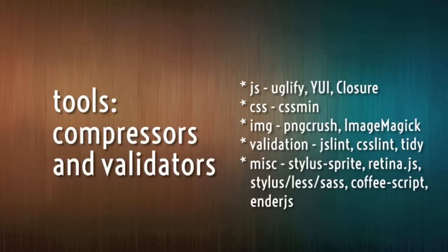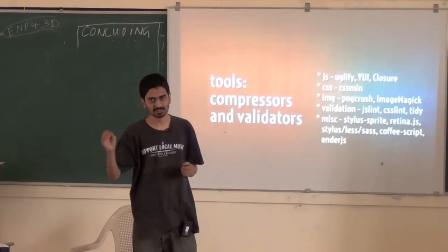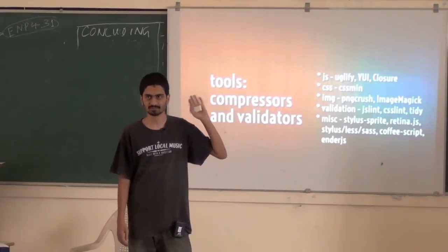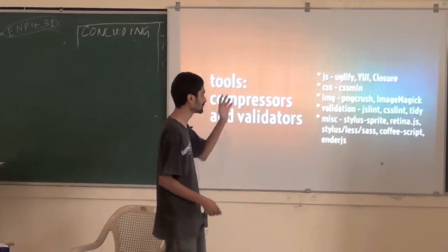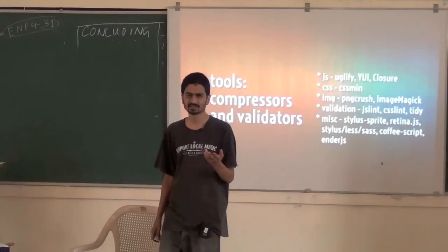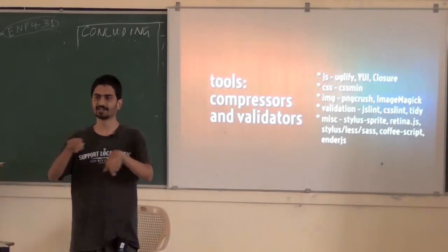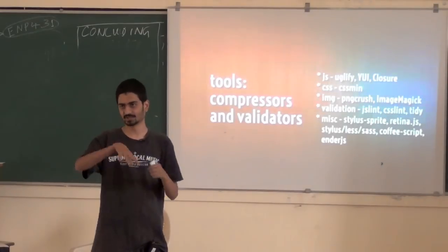Compressors and validators. For JavaScript, I usually use Uglify. For what it's worth, you can write down just the names. These are really easy to Google. Feel free to look at them anytime. Anyway, for JavaScript, I use Uglify. Then there's YUI compressor and the Closure compiler. Closure compiler is cool. It actually analyzes your code and removes dead code paths, stuff that you know you're never going to touch.